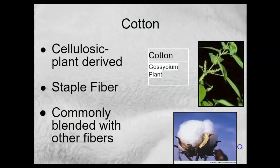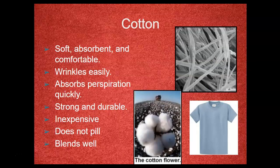Cotton is a staple fiber, meaning it's a very short fiber, and it's commonly blended with other fibers because it is inexpensive. It's soft, absorbent, and comfortable, wrinkles easily, absorbs perspiration quickly so it will keep you cool in the summer, strong and durable, inexpensive, doesn't pill, and it blends well with other fibers.